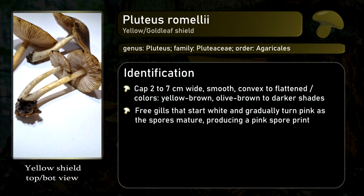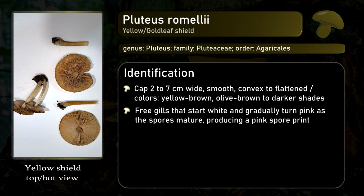The gills are free from the stem, beginning white before gradually turning pink as the spores mature. They are fairly crowded, with numerous shorter gills of varying lengths, and their changing color is one of the most useful field characters of the genus.